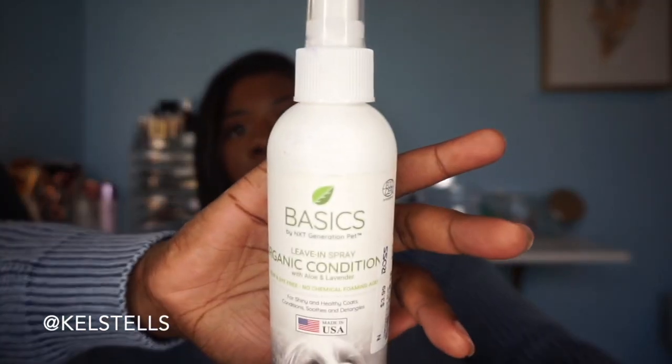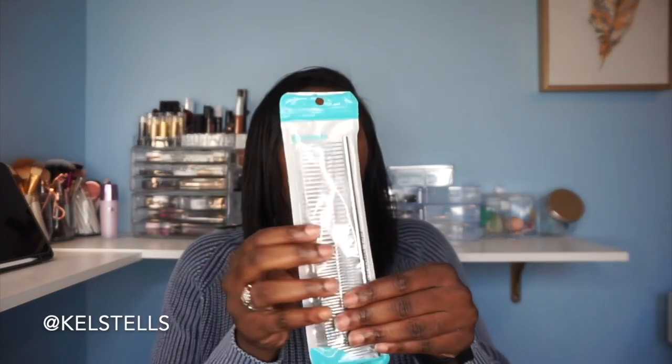I will also use, which I use a lot, his leave-in organic conditioning spray. I use this to basically fluff him out, so I'll spray it on him, and then I'll use these metal combs to fluff him. And he usually cooperates. He doesn't really get fussy unless I know that he has matted hair that I have to go in and work out. He'll fight me for that. But when it's just an easy day, he'll let me groom him.